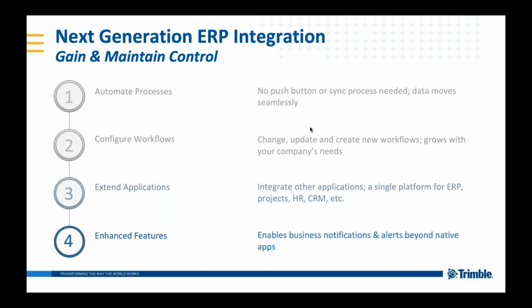And then finally, there's going to be features that are missing from products, either a project management solution or ERP, as rich and robust as they are. And ProjectSight certainly falls into that category. But because we sit at the nexus, the middle of the data being exchanged, there's things that we can do that aren't necessarily embedded or part of the native applications.